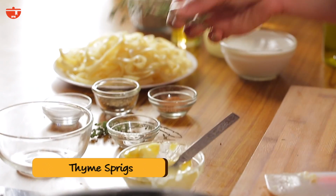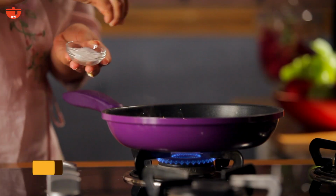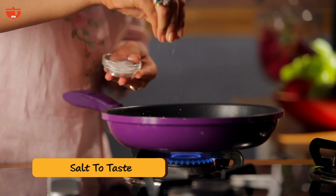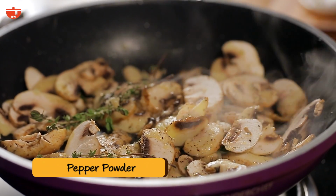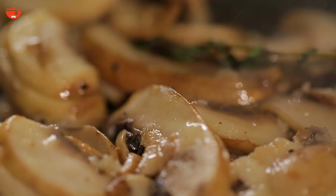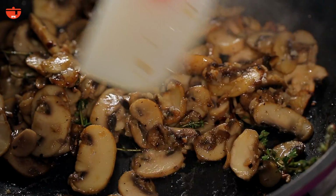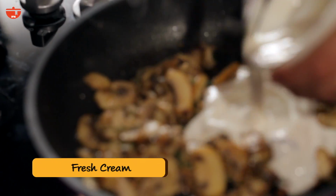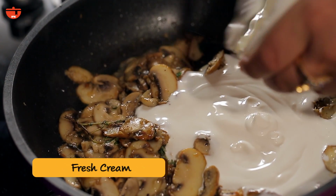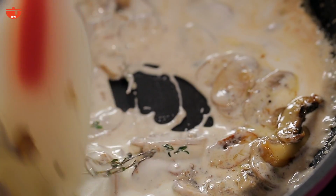And now I'm going to add some sprigs of fresh thyme, a teaspoon of salt, and a teaspoon of pepper. And now I add about 200 ml of cream. Give it a quick stir. Reduce your heat.